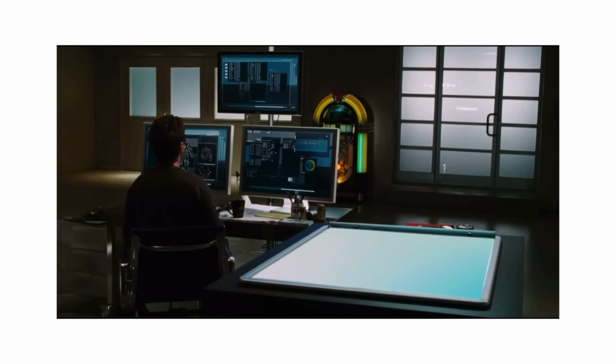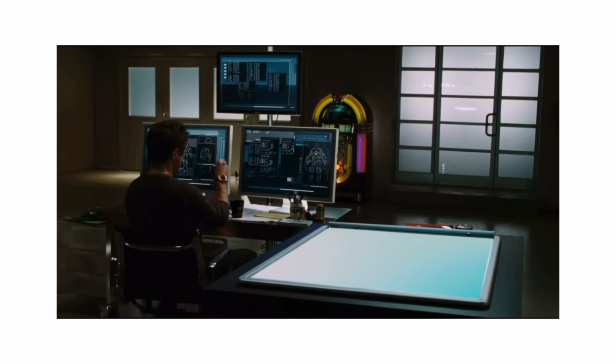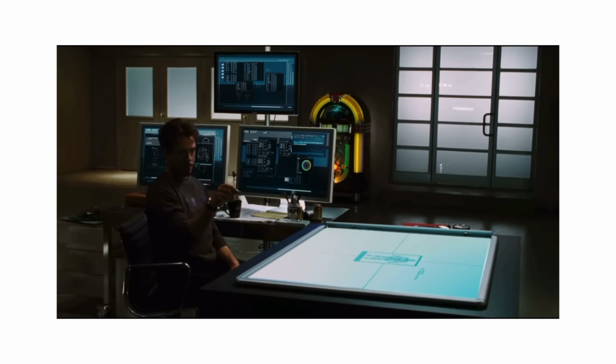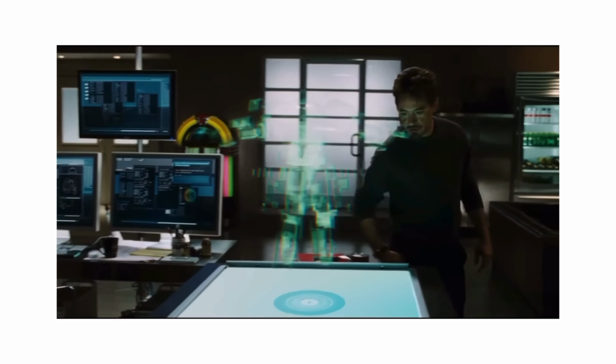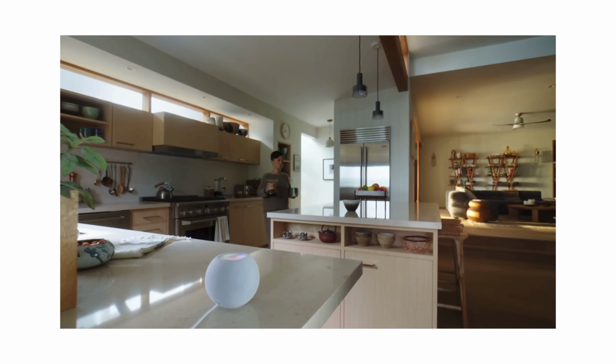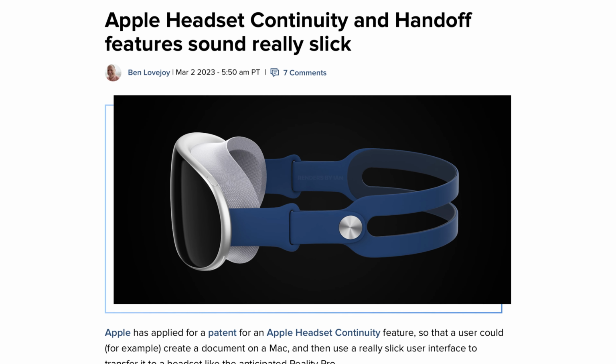So imagine looking at a file on your computer with the headset on, and just grabbing it real quick in AR to work on it or make some edits? Or how about you transfer music or a video playing on your iPhone to a nearby HomePod or TV by just looking? Yep, all of this is described in detail in the patent filed recently by Apple.